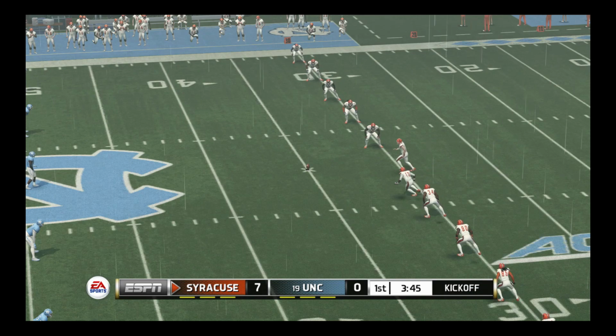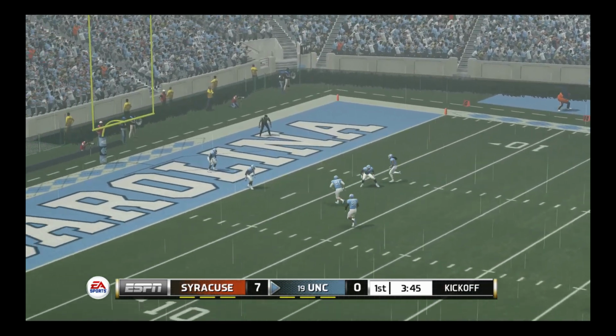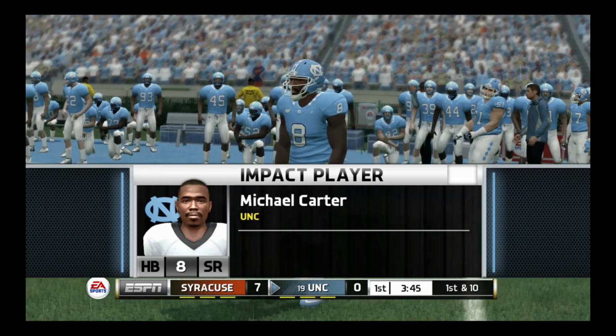Brad, I thought that was a textbook drive. I thought they did a really good job of showing balance, mixing the play calling with the run and the pass. Just an overall well-executed touchdown drive. So the score now, 7-0.